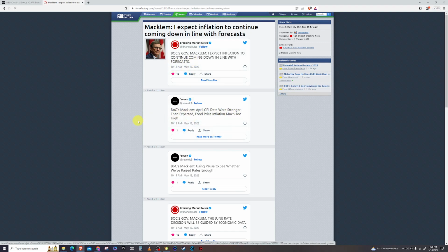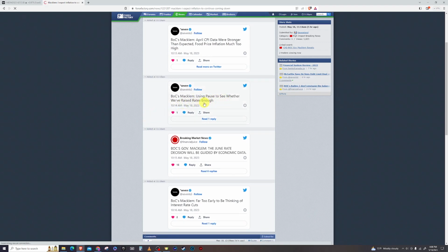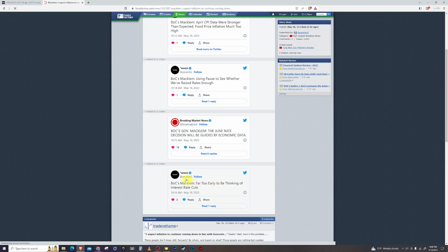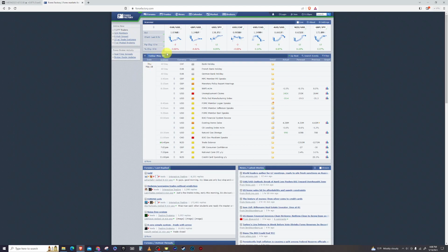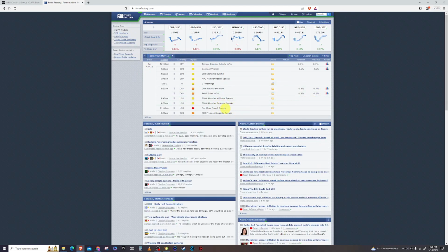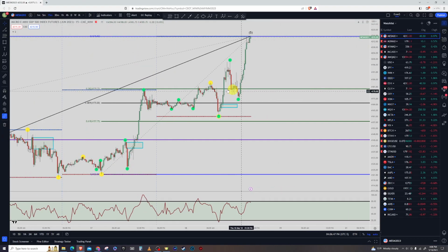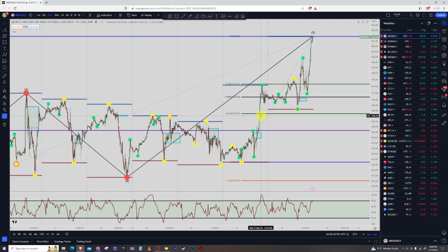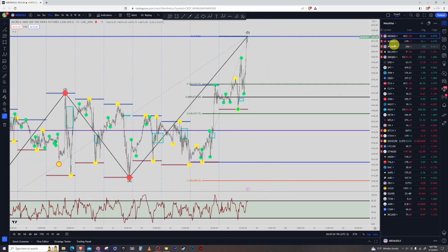April stronger, food and price too high. We're using the pause to see whether we have rates enough. The June rate decision will be guided by economic data. Friday will be thinking of interest rate cuts. Interesting, so some conflicting stuff out there, but tomorrow will be interesting when Powell speaks to see exactly what is going to happen. But that's what the market seems to be banking on, that the rate hikes will either be paused or slowed down, and that's what's pushing it up. But if he says nope, we're going to increase it or something like that, then look for the decline. Eventually there will be the pullback, but right now the market is definitely in bull mode.